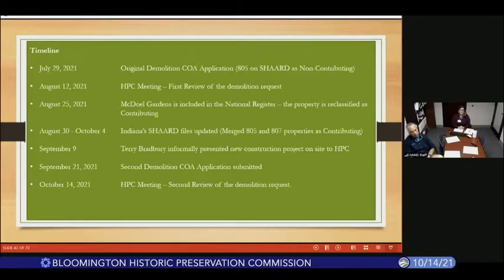So I just put a short timeline of how information came to me. I know that there are additional steps to the Historic Preservation District that were previous. However, I'm just going from since this project started appearing at the HPC meetings. So July 29, 2021, the original demolition COA application was submitted to staff. At that moment, the property was designated as non-contributing in the map. August 12, the HPC meeting, the first review of the demolition request was done, and due to design issues that were part of the proposal, it was denied with the concept that it would be resubmitted.